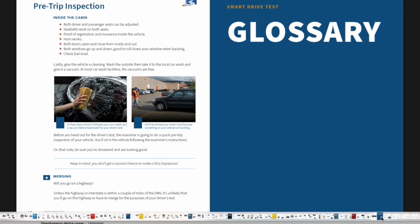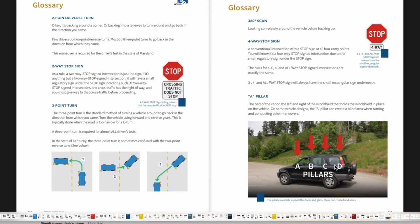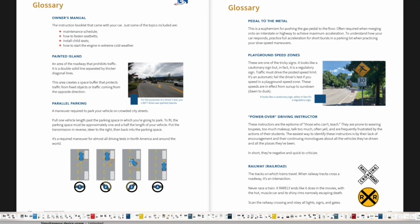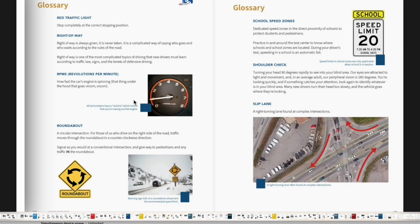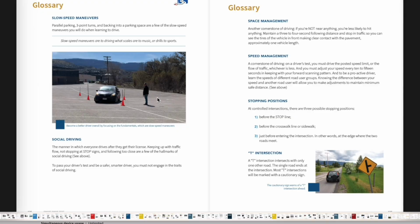And then finally, in the last part of the book, we provide a glossary giving you definitions of different terms. What is a pedal to the metal, playground, speed zones, power over driving instructors. We tell you what parallel parking is, painted islands. We give you a lot of definitions that you're going to deal with in your learning to drive career, and when people say things, you can refer to the glossary quite quickly.